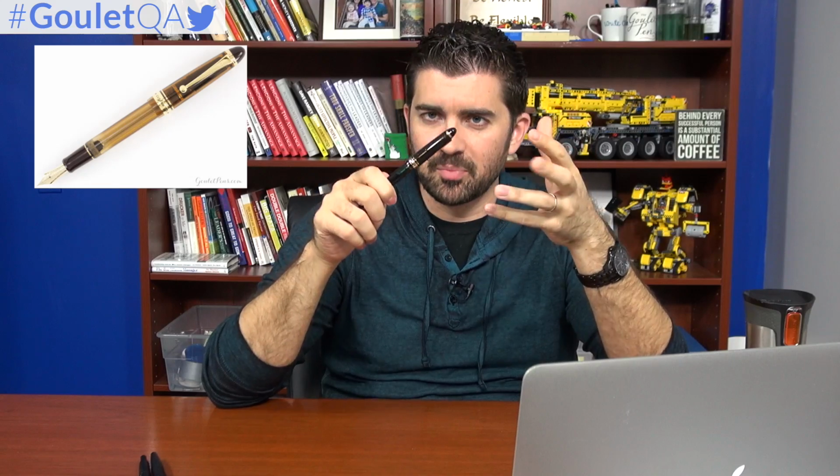Also worth checking out the Pilot Custom 823. Now this is a vacuum filling pen. It's a little more expensive than the Custom 74 and the Vanishing Point and stuff like that, but it's got a little bit bigger nib, higher ink capacity with the vacuum. It only comes in one color, the amber with the gold trim, but fantastic pen, writes really nicely, very similar to the Vanishing Point and the Custom 74. The bigger nib doesn't particularly mean it writes much different, but I get it, you hold your pen in a different place and there are other benefits to having a bigger nib.